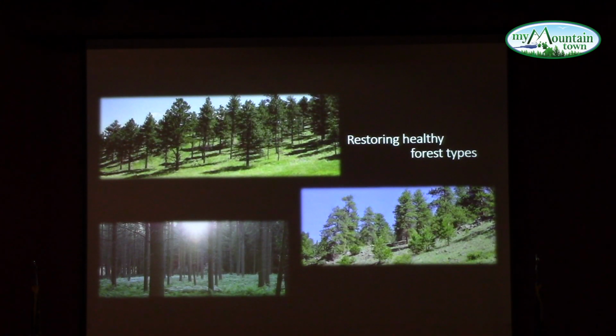This is what a natural forest should look like. When fire is allowed to do its job, it removes the unhealthy trees. It keeps proper tree spacing. It opens up the forest so that disease and bug infestation doesn't travel so easily and readily between the trees.